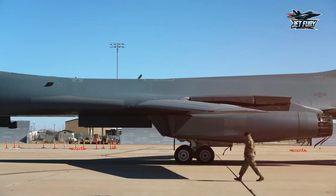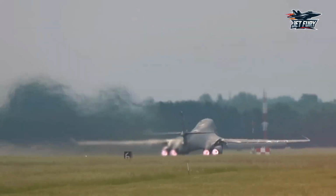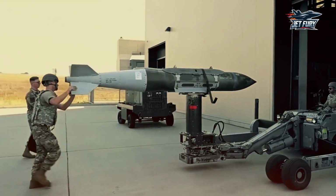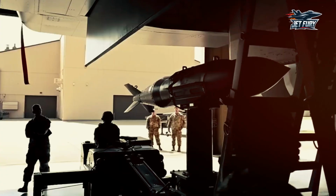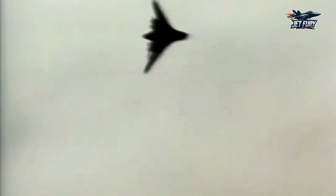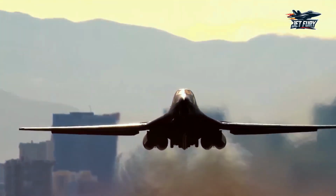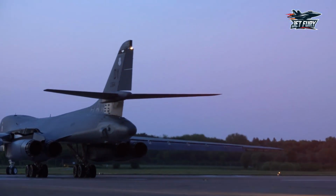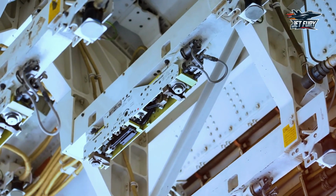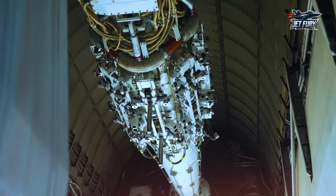Another devastating weapon that the B-1 can deploy is the CBU-103 cluster bomb. Unlike a regular bomb that explodes in one place, a cluster bomb releases hundreds of smaller explosives over a large area, making it extremely effective against troops, vehicles, and enemy convoys. Each CBU-103 bomb disperses 202 mini-explosives, covering a massive zone and ensuring that no enemy escapes. This weapon is particularly useful in open battlefield scenarios, where enemy forces try to move quickly or hide in groups.